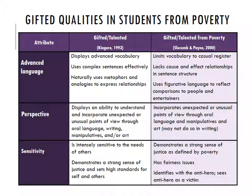So for example, advanced language. A typical student might display advanced vocabulary, use complex sentences effectively, and naturally use metaphors and analogies to express relationships. A gifted and talented student in poverty would look very different. They limit vocabulary to casual register because that's what they speak at home. They lack cause and effect relationships in sentence structure. They use figurative language to reflect comparisons to people and entertainers because that's where their interests lie.